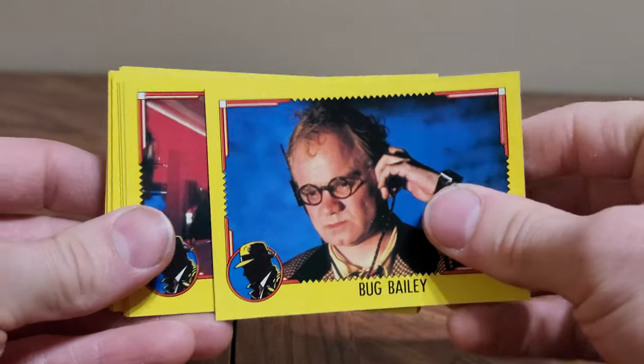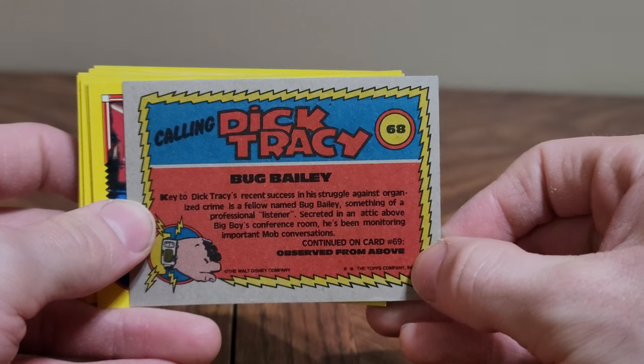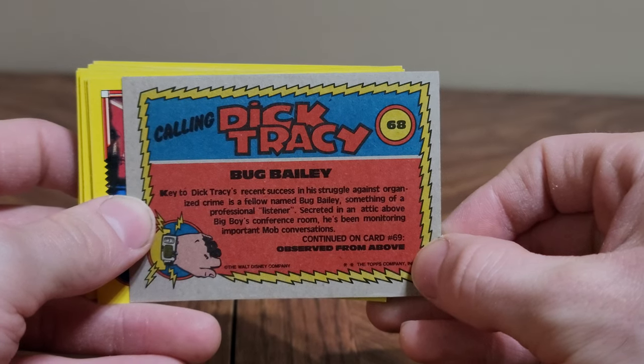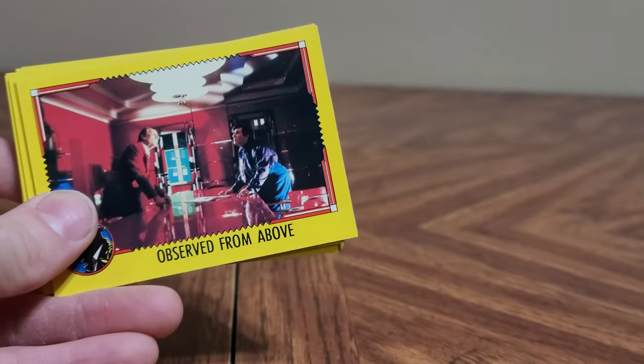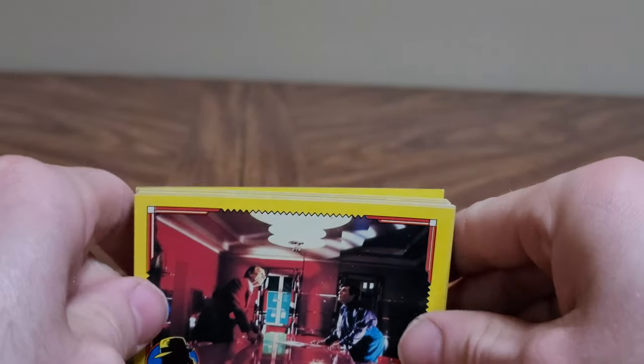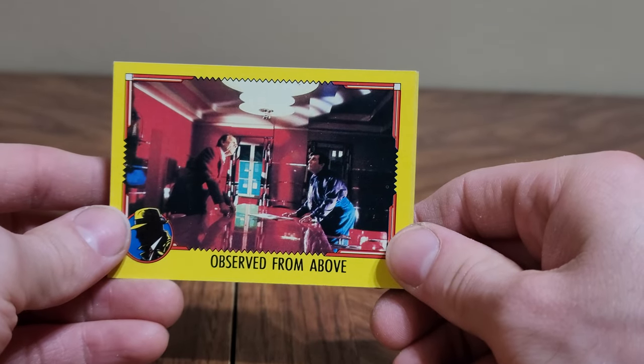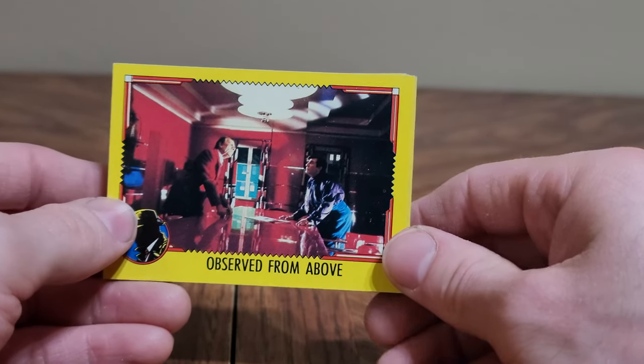I mean, Beetle Bailey is an old comic strip, but... Either way, here's the back. But Bailey's also a name, so I don't think it really actually matters. True. But once again, his name is just right on point, because he's the tap guy. He's the one who does the tapping, observed from above.